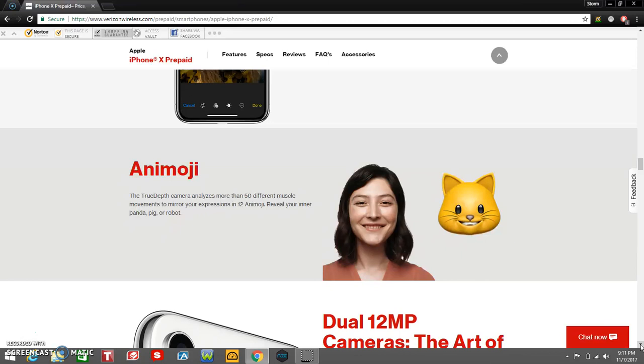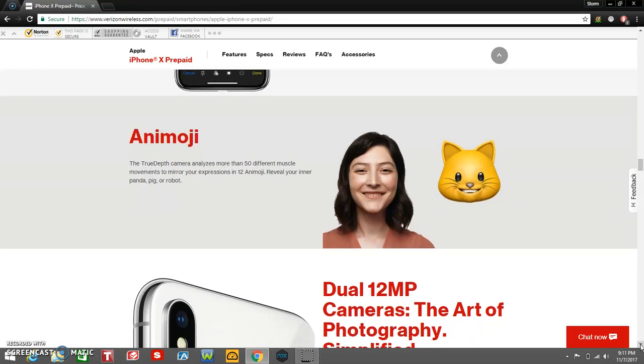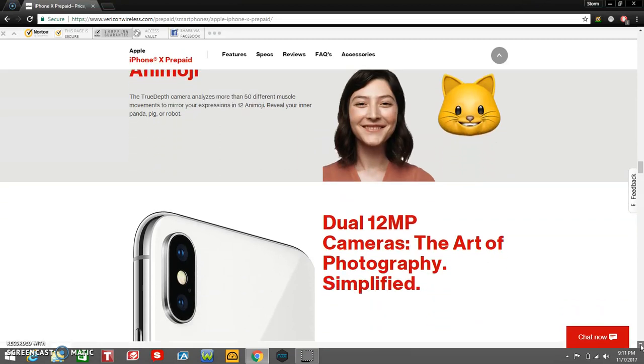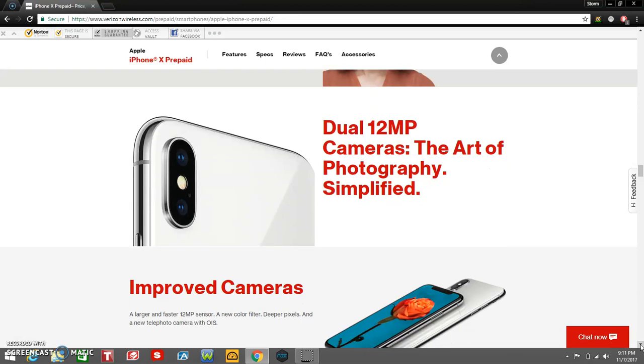This feature is the most stupid feature I have ever seen on a smartphone. This feature is stupid as hell. Some of you guys might like it. I personally think it's stupid. If I had an iPhone X, I would not use that feature. I think it's just stupid, man. The commercial for that animoji crap is so stupid, man. That's my opinion, guys.